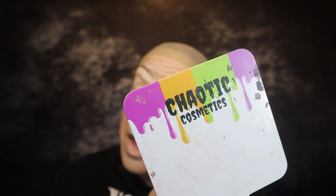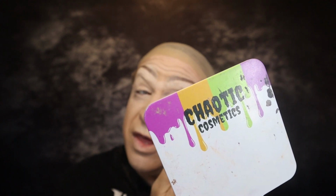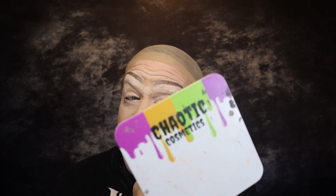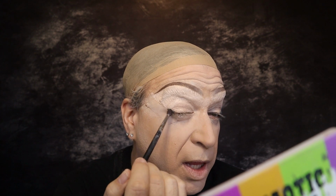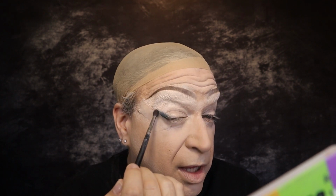Now, this is the second palette from this Zodiac collection of SheGlam that I'm using, and the first one I used was the Sagittarius palette. I forget how it was described? Sophisticated Sagittarius or something Sagittarius, something with an S. I can't remember what it was, but I was really impressed with the pigmentation. And again, look at that pigmentation. I'm really amazed at the pigmentation on these little SheGlam palettes. And I think they were like $6.